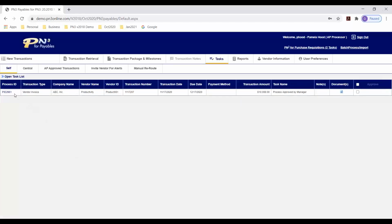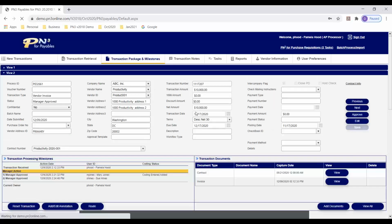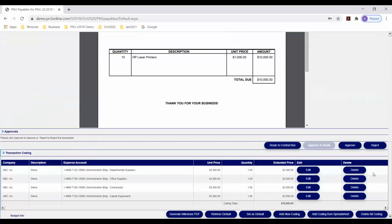Pamela is the AP user, by the way. The invoice has returned, and it has a status of manager approved. That means that AP can send this invoice to SL. Very easy to do. All you have to do is either hit approve here in the header or down below close to the distribution lines.